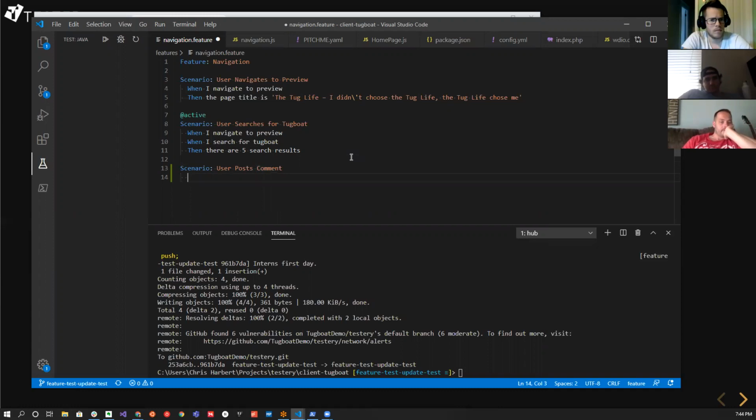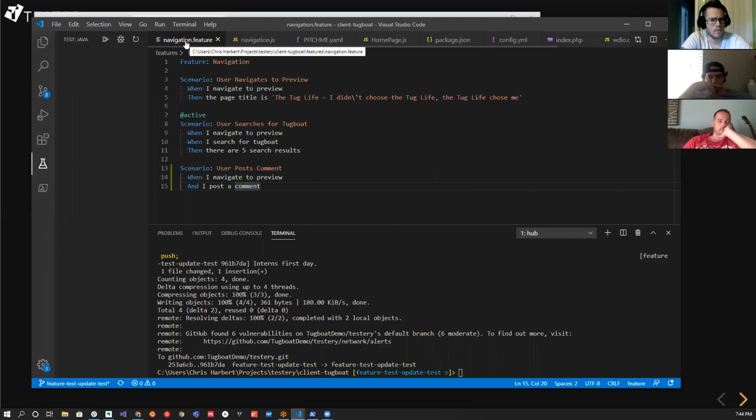And we're going to add some steps. So we're going to say when I navigate to preview and I post a comment. So pretty straightforward test. So we've modified our feature file to add a new scenario.